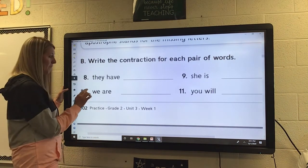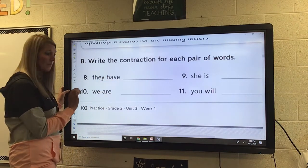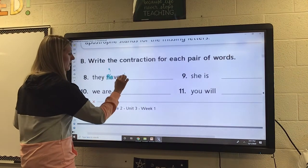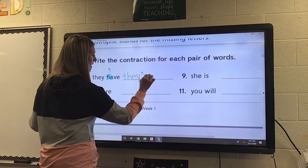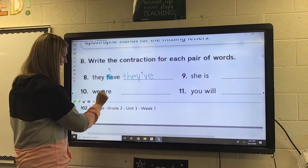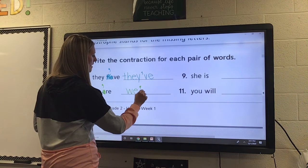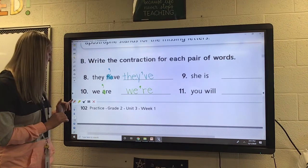So I'm going to get rid of the H and the A. So I'm going to cross that out, scribble it out. And in its place, I want to put an apostrophe. Then I'll spell they on the line, they, apostrophe, V-E, they've. We are, I'm going to get rid of that A, and we're going to have the contraction we're. So I'm going to put we, apostrophe, R-E.